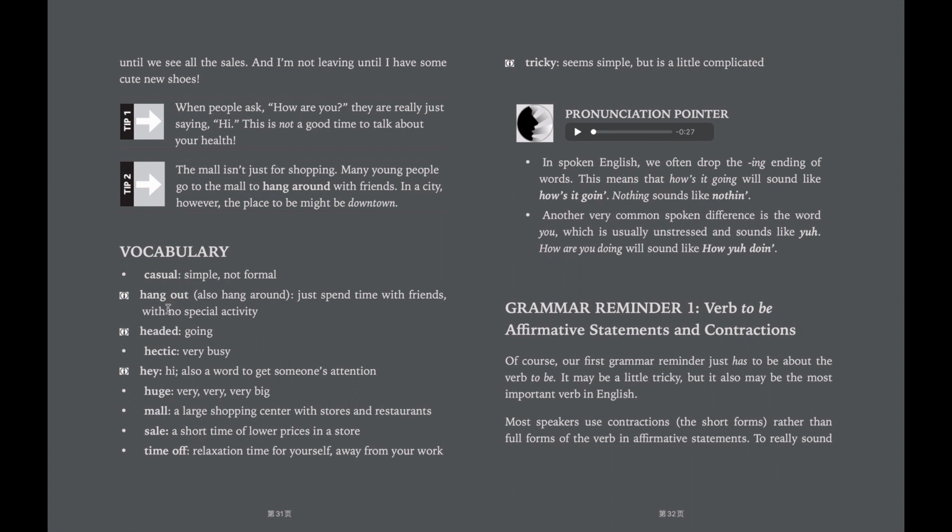And the next one is hang out. Hang out just means to spend some time with a friend, right? Just to go out and play with your friends. Like, I hung out yesterday with my friends in a bar. Okay, hang out. Headed. Headed just means going. Like be headed to some place just means go to some place. Like I'm headed to the supermarket just means I'm going to the supermarket.